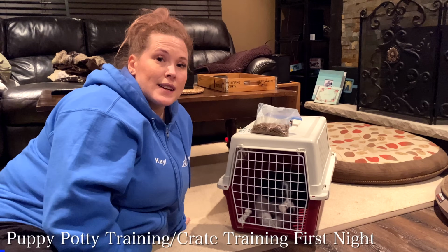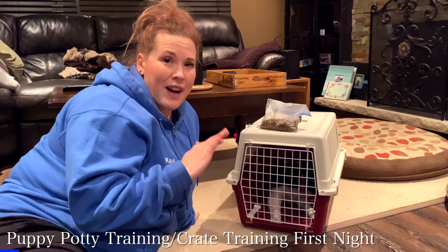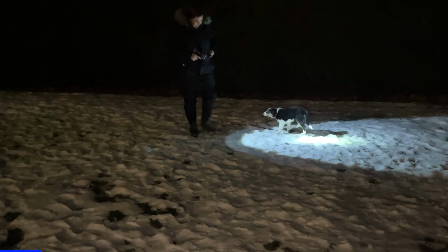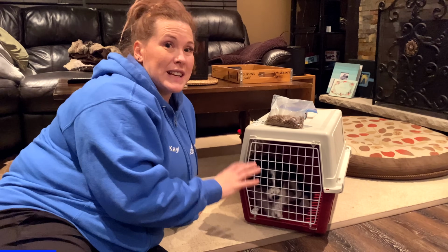So we've just come back inside from seeing if she has to go to the bathroom. We've tried a couple of times now. We haven't had any success with a pee or a poo quite yet. She's just a little bit distracted in a new place. I know she's got to go to the bathroom though. So instead of just letting her wander around the house, we've come in and we've placed her in the crate.